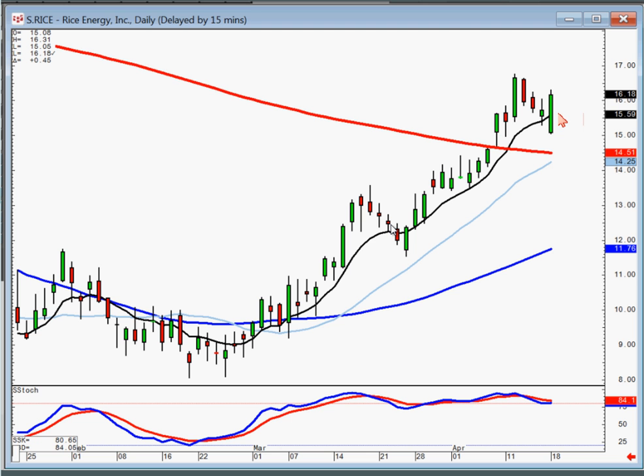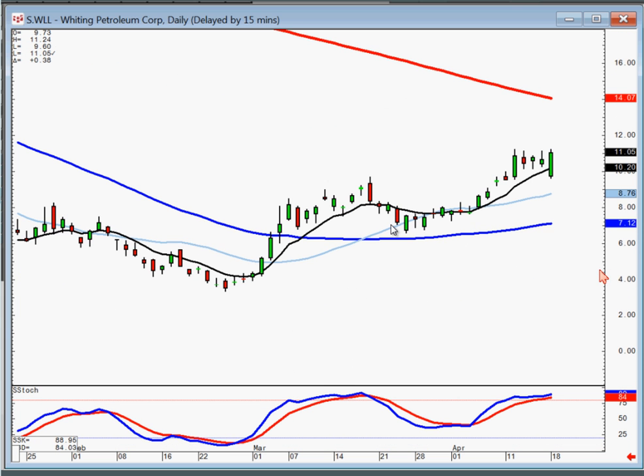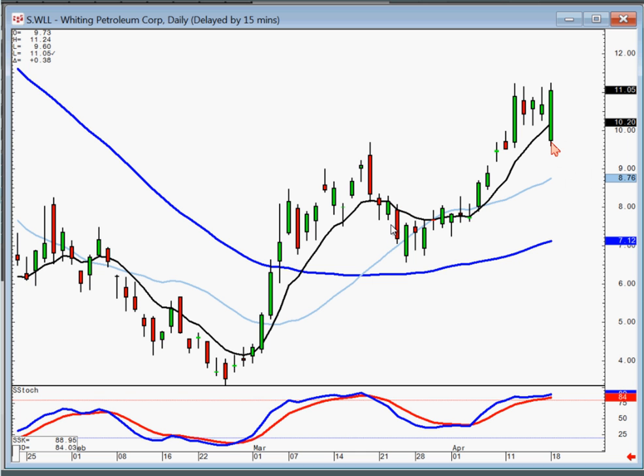Let's see. So, yeah, a lot of times if I see something that gaps down, and Whiting was an example of that today, I'm thinking, all right, it's time to take profits here if they start trading this lower. I think after about 2 or 3 minutes, you can see that there's buying already coming in. So sometimes I'll sit and watch it for 2, 3, 5 minutes.